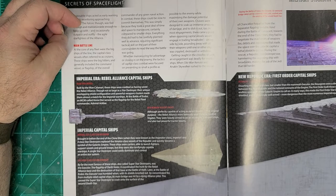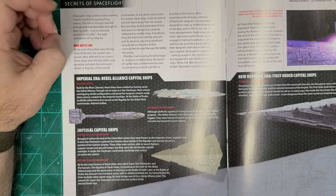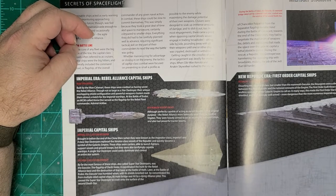Whether maneuvering for advantage or closing in on the enemy, the tactics of capital class combat were focused on presenting as small a profile as possible to the enemy while maximizing the damage potential of their own weapons. Cruisers were designed to soak up immense amounts of damage and to dish it out too. In most engagements, there came a point when opposing capital vessels would engage in trading broadsides, sitting side by side, pounding away with all their weapons until one or the other ship was crippled, destroyed, or withdrew. Getting caught in the crossfire of such an engagement was deadly for smaller ships.